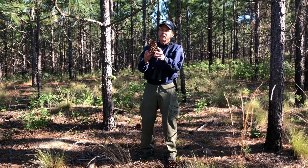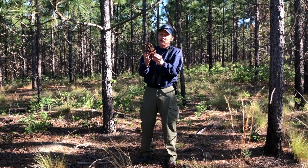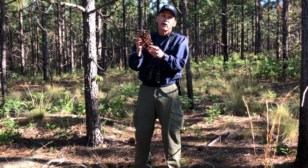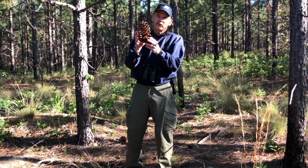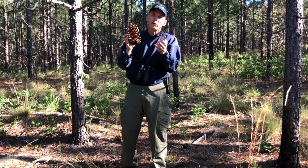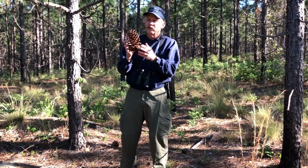So I'm holding here the cone from the longleaf pine tree. They're pretty large cones. In fact, it's the second largest pine cone of any of the pine trees in North America, the only bigger one being the sugar pines that are found out west.